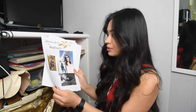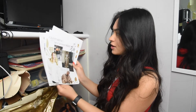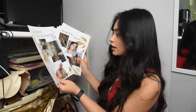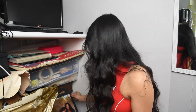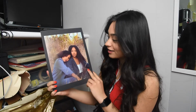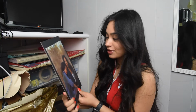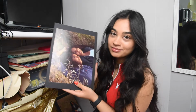Let's go through some photography. Okay, so these were my mood boards for this. It was like grounded in nature, but the accessories and clothing were very chic. These were the final ones. So it was stunning. I shot 2 twins. I knew them from high school, and this is some of my favorite pictures. This, I think, is my favorite picture ever.